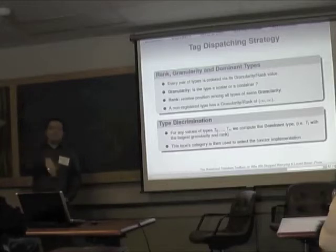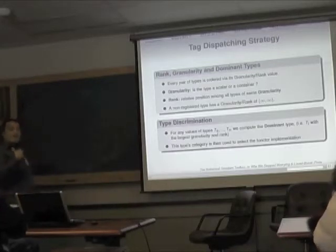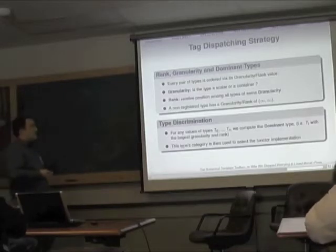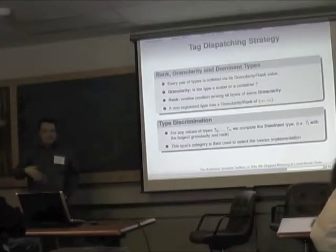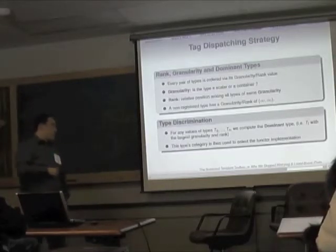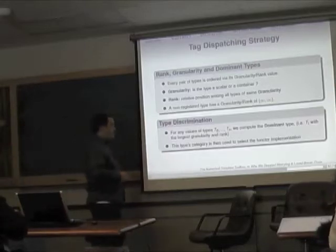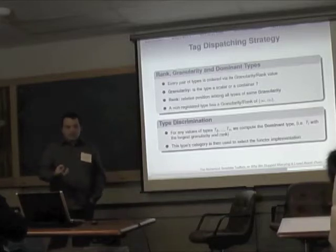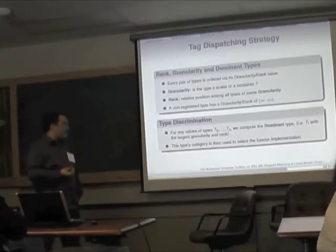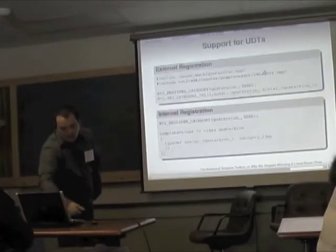This is the scalar, this is the container, this is an expression, whatever. And the rank, which is a relative position of a type in its own granularity. And basically, a non-registered type has a granularity and a rank, which is not infinite, but like long max or whatever. And for whatever set of types, we compute what we call the dominant type, which is the type with the biggest granularity and rank. And it takes a category of this type, and so afterward I jump into the proper functors. So the question is, how do I register the type?